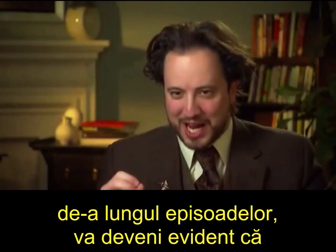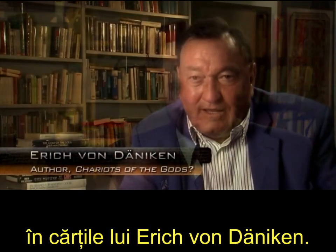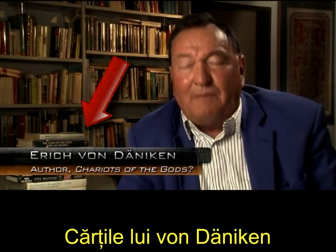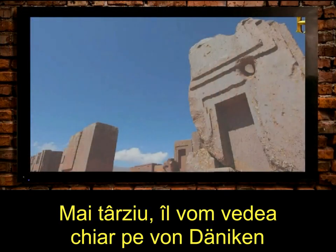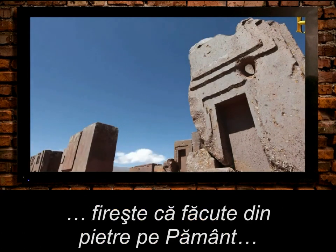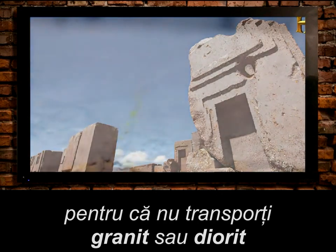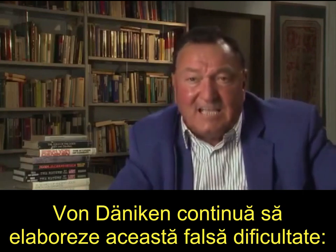It becomes obvious that throughout the series, he often just repeats things he's heard in Erich von Daniken's books. Von Daniken's books are what the Ancient Aliens series is based on. Later, we see Erich von Daniken himself make the exact same, totally wrong claim. Of course made out of stones found on Earth, because you don't transport granite or diorite from another solar system. Von Daniken continues building up this false dilemma.